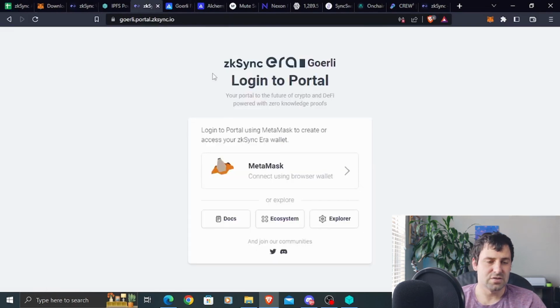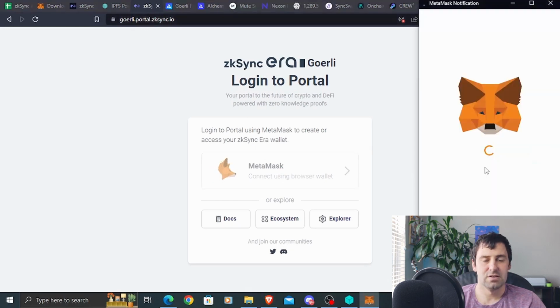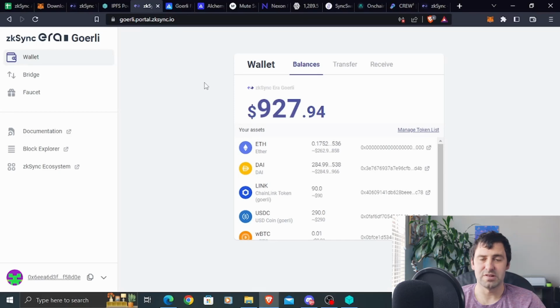The first thing that you're going to need to do is go to goerli.portal.zksync.io and click on MetaMask. You're going to click next and connect. And remember, these are going to be testnet tokens. These are not real tokens.